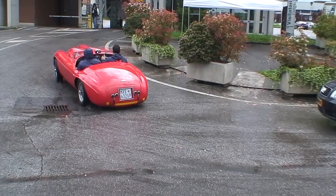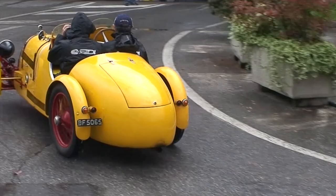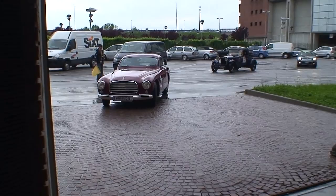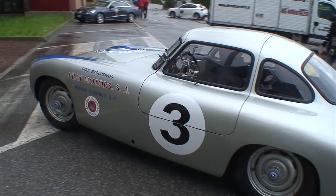Whoa! Fun and games in the rain. Boy, a lot of C-types this year. Well, some cars come on trailers, others come on their own. Mexican road race Ferrari. Now, speaking of Mexican road race, it's the Mexican road race Mercedes-Benz.